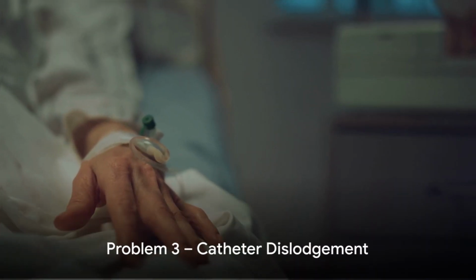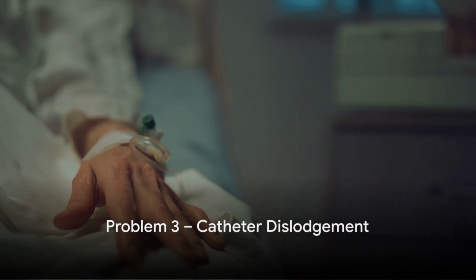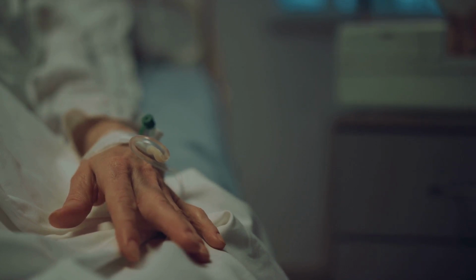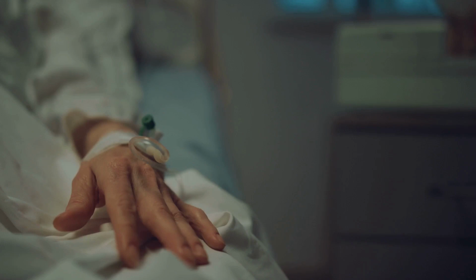Dislodgement is another issue that can arise with urethral catheters. This problem can occur in various circumstances and can lead to a host of complications, not least of which is the discomfort and distress it can cause to the patient. Catheter dislodgement can happen for several reasons.